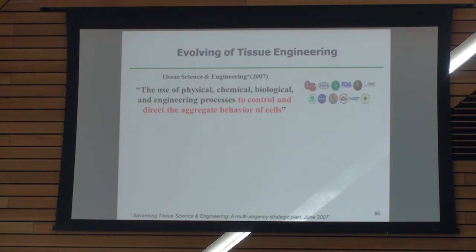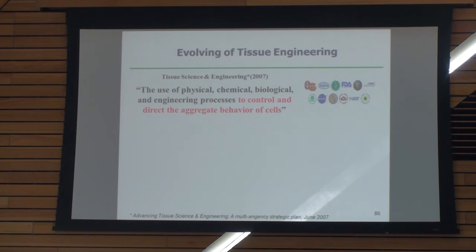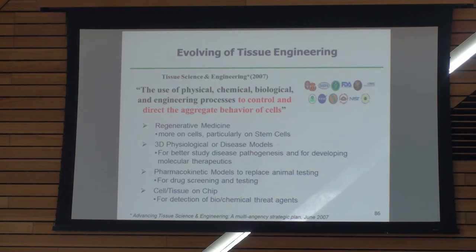For example, if you look at the evolution of tissue engineering, in 1998 the NSF working definition for tissue engineering was engineering and life science for functional tissue, because those are the keywords. But in 2007, when 12 different agencies got together, they didn't say functional tissue. This is the use of physical, chemical, biological, and engineering processes to control and direct the aggregate behavior of cells. If you do that, you're working on tissue science and engineering. It's much broader. With this broad definition, the field changes, not just functional tissue. It's regenerative medicine, it's disease models, it's drug models, and it's cell and tissue on a chip. All of this, we deal with cells. To my understanding, physical engineering processes, even including the self-assembly of a biological process to control cells, will be related to cell printing. Okay, so that plays a role.